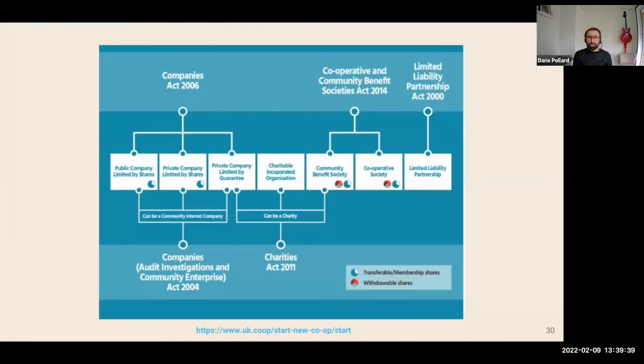The private company limited by shares means that the liability of the shareholders is the capital that they've originally invested. So the nominal value of the shares and any premium paid in return for the issue of those shares by the company. So all the shareholding would be at risk in the case of winding up with debts.